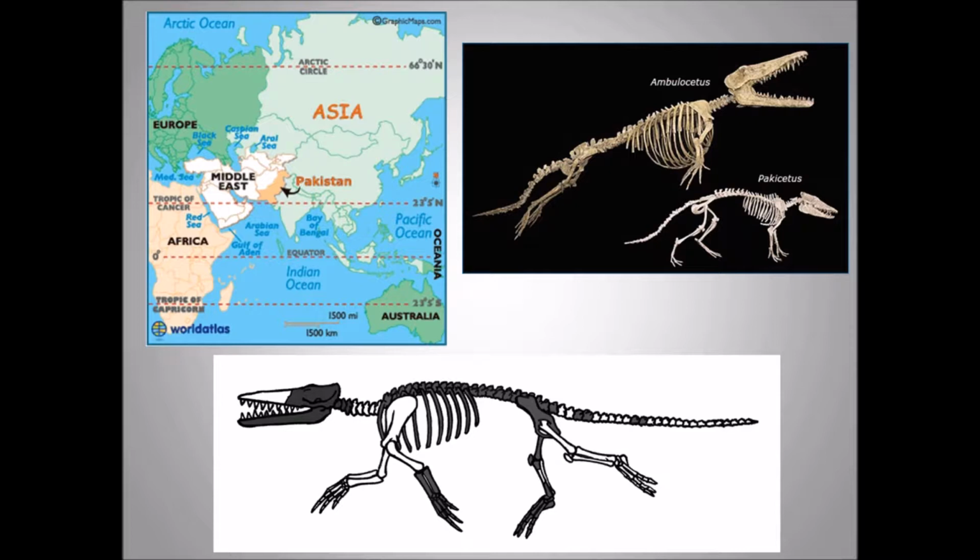And so in the upper left corner, you can see a map of Asia there, and you can see where Pakistan is highlighted right here, shaded like a darker pink. It's in the Middle East, and the next door neighbors are India, Afghanistan, and parts of Iran, but you get the idea of where Pakistan is.